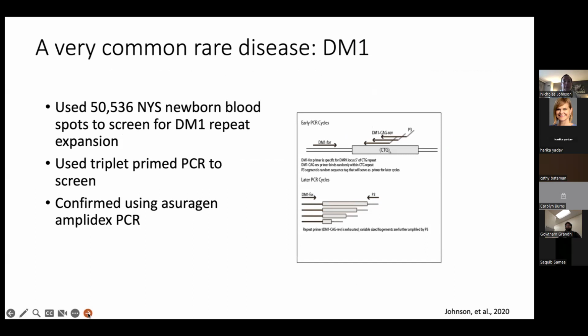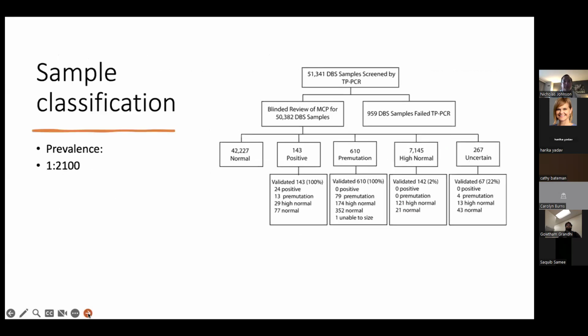So we took 50,000 consecutive newborn blood spots and just said how many of them were born with a repeat consistent with myotonic dystrophy. And we used a triplet prime PCR to screen and then did a confirmation. And here you can see the classification, where there were 143 positive samples, which leads to a prevalence of about 1 in 2,100, which is much higher than what people thought was true in the past.